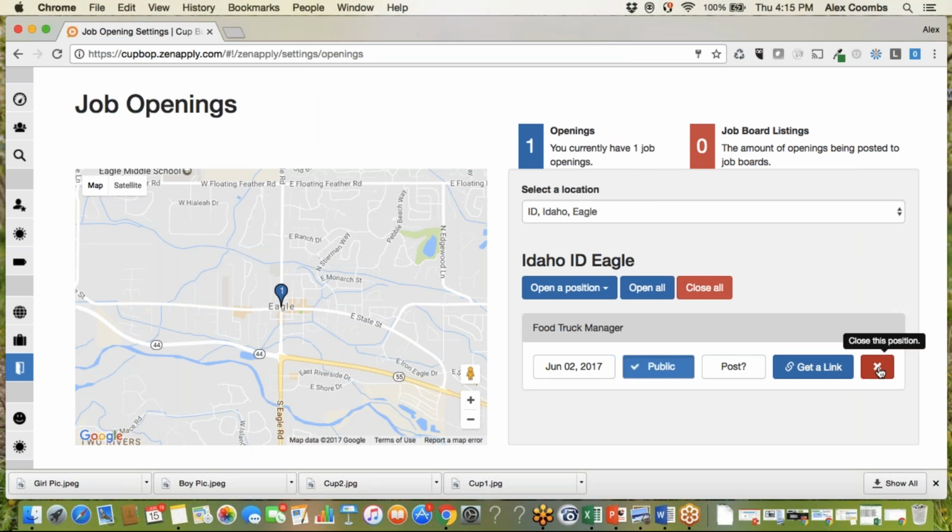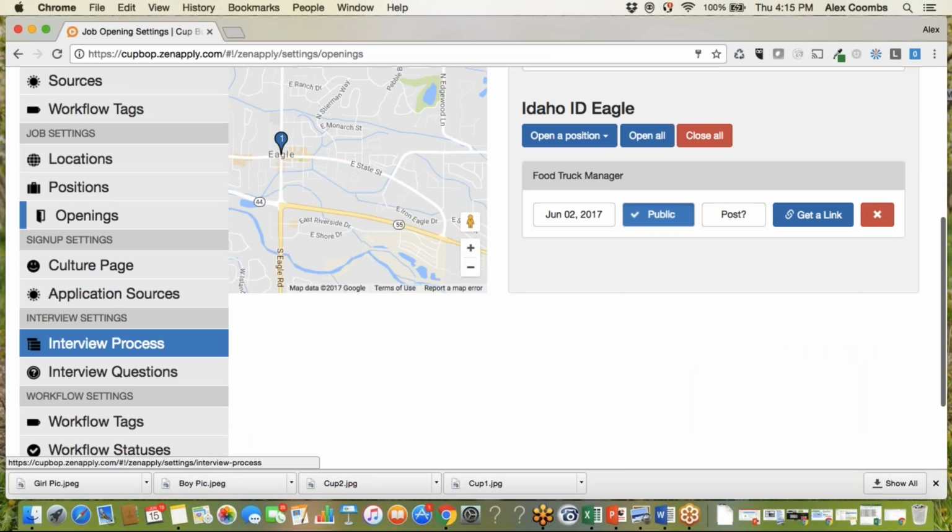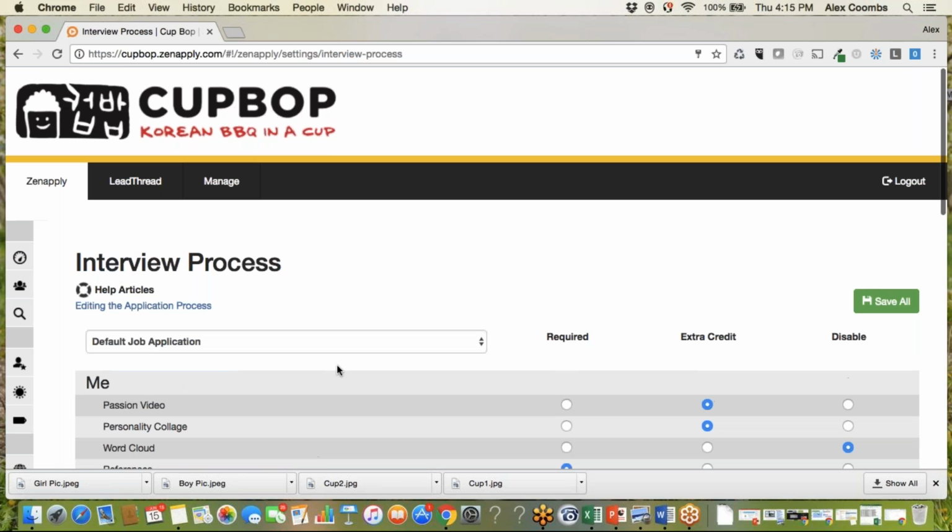And then once you want to close it, you just click close position and you're closed. So it's real easy to turn jobs on and off. And so any questions at all about those, feel free to reach out to us. Happy to help anytime. The last thing I want to show you is the interview process.